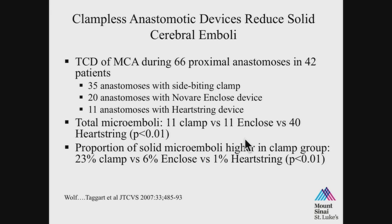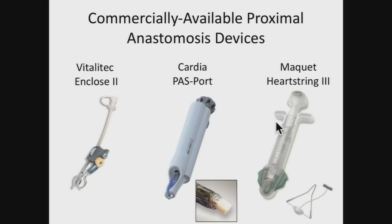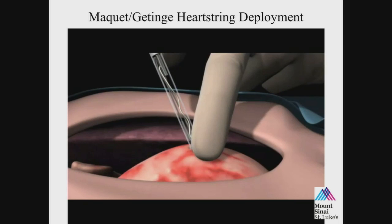This is a rather nice, small, but physiologic study of transcranial Doppler of the middle cerebral artery during the construction of proximal anastomoses in 42 patients, randomly assigned to have a side-biting clamp, the most manipulation, or this facilitated anastomotic device that we use now, the heart string device. And I'm going to show you what that heart string is. This is an interesting little device. It's called the heart string because it's made of string that sticks to itself.